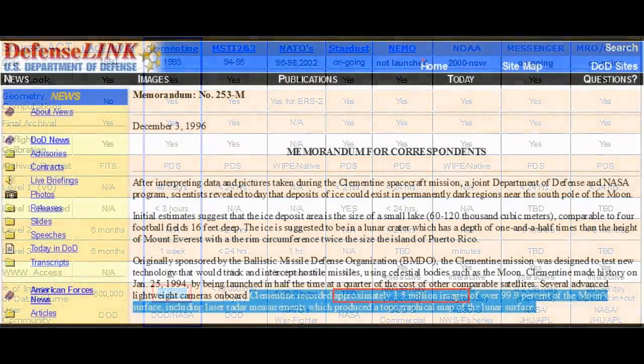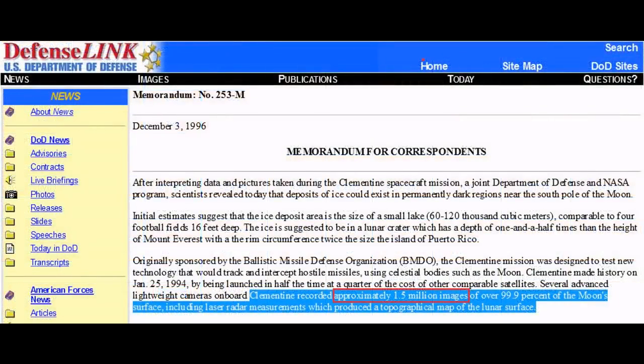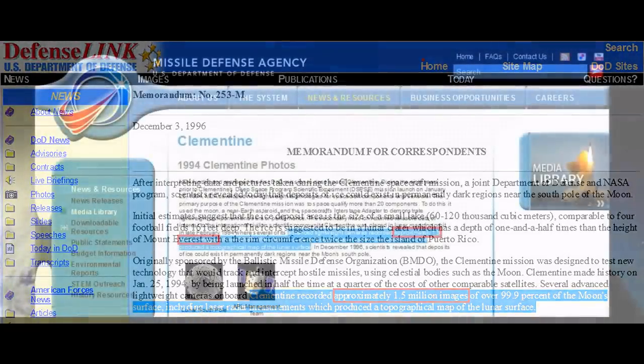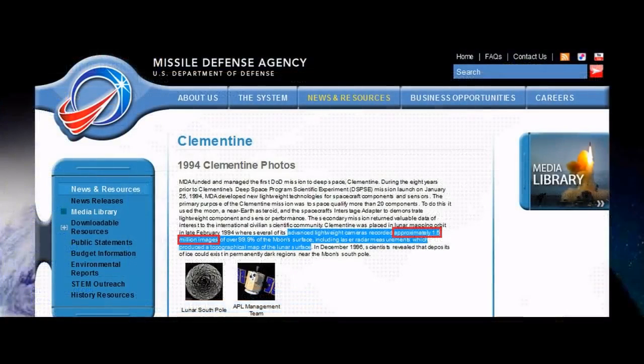This is the website of the United States Department of Defense, and there we see a much lower figure. According to the United States military, Clementine recorded approximately 1.5 million images. Finally we pay a visit to the Missile Defense Agency, successor of the Strategic Defense Initiative Organization, who is the successor of the Ballistic Missile Defense Organization, who is the initiator of the Clementine mission. What figure do we see here? 1.5 million images.